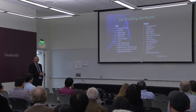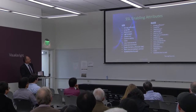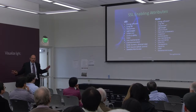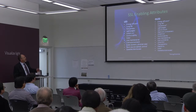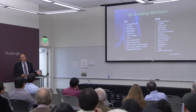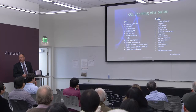Well, what do I mean by that? This is a couple of lists that I put together for LED and for OLED. I'm calling them enabling attributes, but this is just off the top of my head. It's not meant to be an exhaustive list by any stretch. I listed the various attributes of these sources that are superior to incumbent technologies. It is in these ways that these two sources are superior to the incumbent technologies.